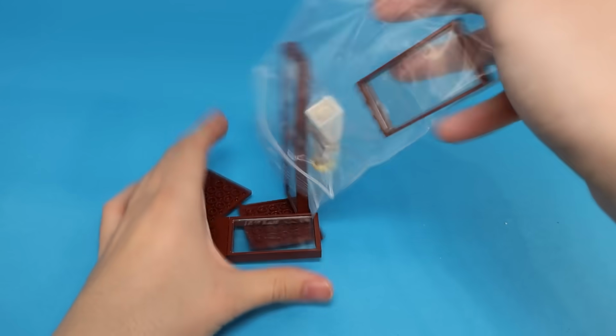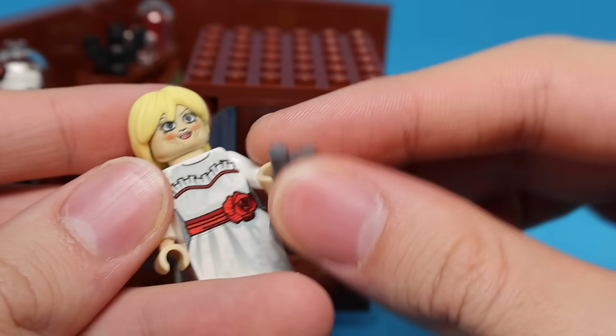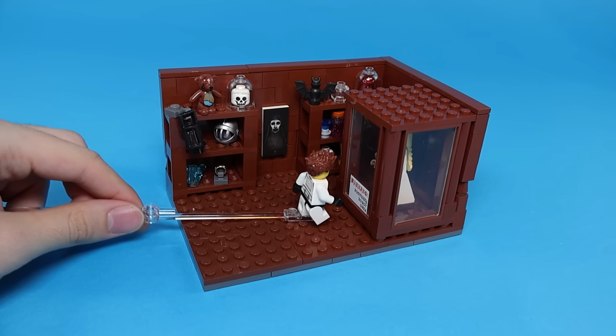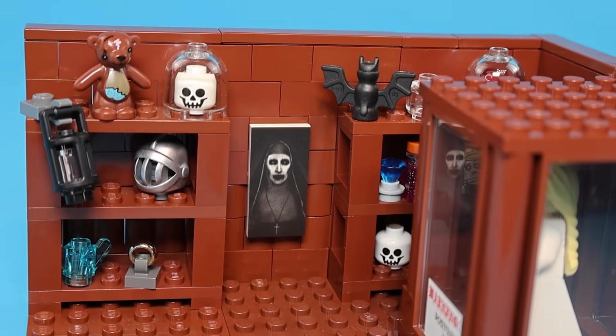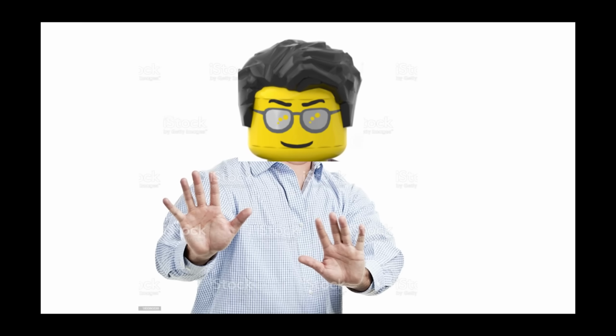Next up, I got this printed Lego Annabelle minifigure, built her case, and added it to the build. To make this scene even more tense, I added the final key to the Annabelle closet, so Jason has to open it as part of the game. As a final touch, I got the nun painting and added it to the wall. It looks really scary and I don't want to look at it.